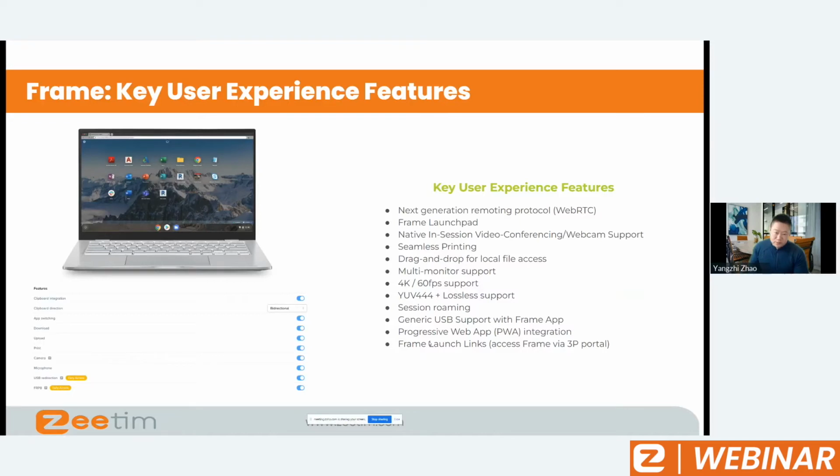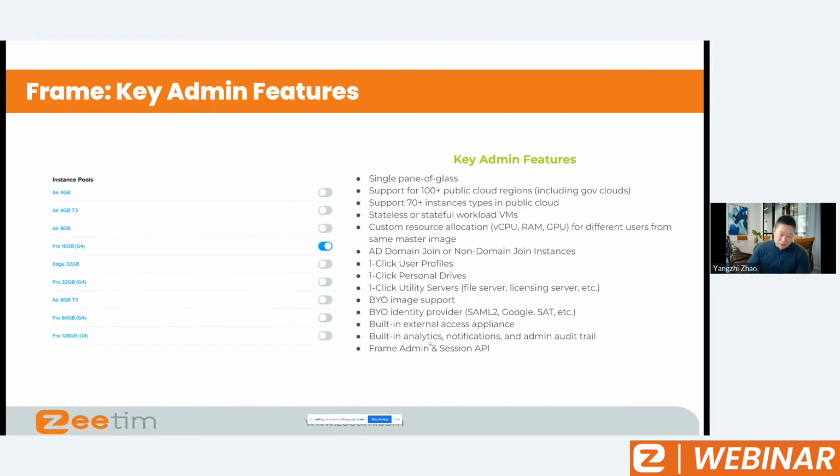You can take any Frame resource and convert it into a PWA and have that PWA be available to you on multiple devices. All right, on the admin side, single pane of glass from a control plane perspective, it's a hosted control plane. This is where you would make all your changes to your Frame environment. Again, that control plane is hosted for you as a service by Nutanix.